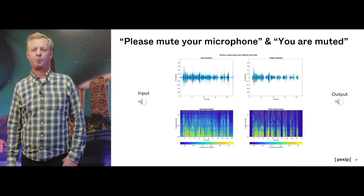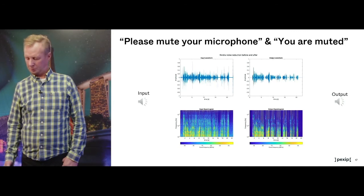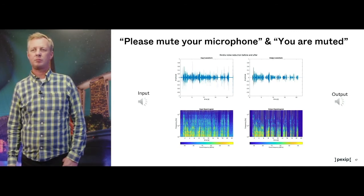This is a test of my very noisy gaming keyboard while I am talking, just to see what the Nvidia denoiser can do to this very irritating typing noise.